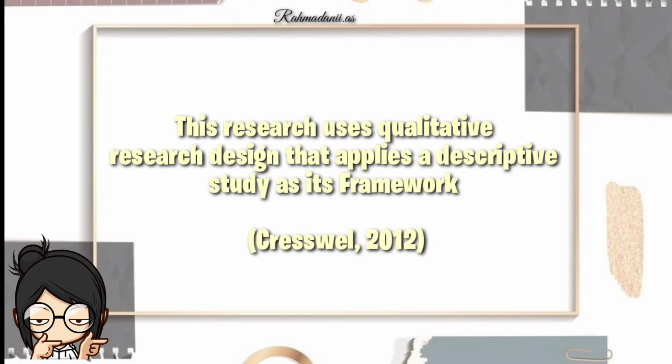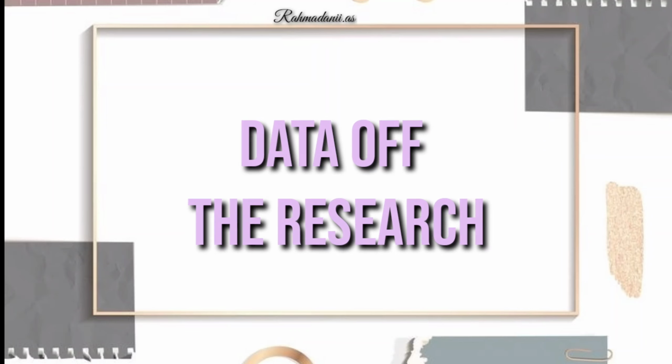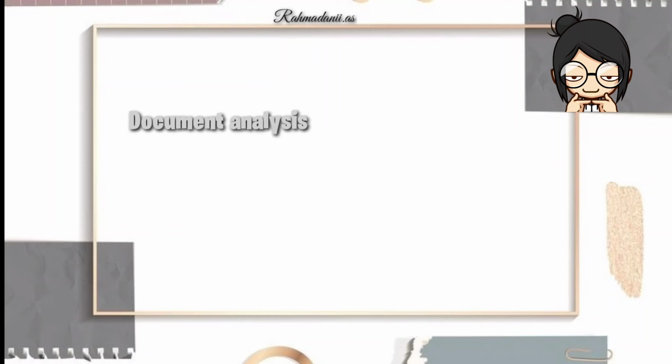This research uses a qualitative research design that applies a descriptive study as its framework. Coursebook, 2012. Two data collection methods are employed in this research: document analysis and interview.